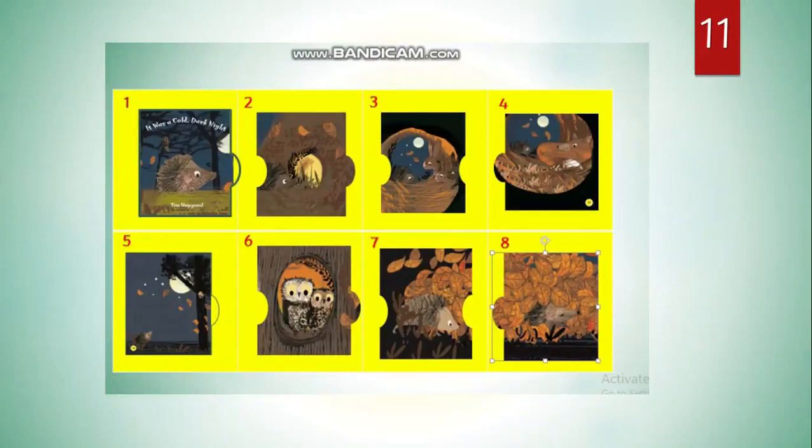Open this lesson in your computer or in your laptop. Use your mouse to move the pictures in order.